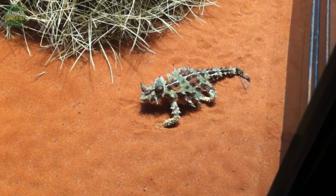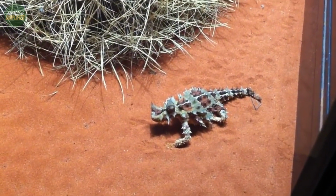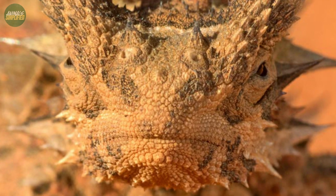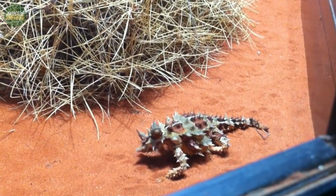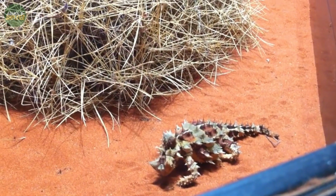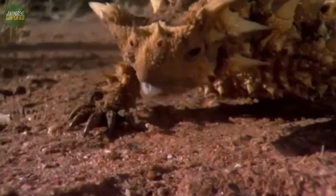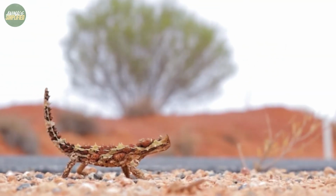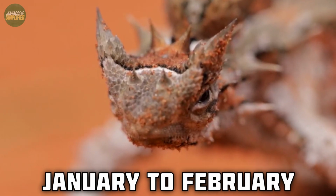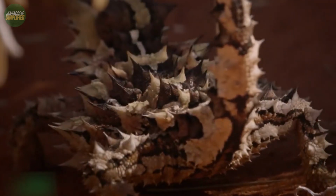Its specialized dietary habits influence not only its hunting technique, but also its physical adaptations. The Thorny Devil's conical mouth and fine teeth are perfectly suited for a diet of ants. This highly specialized diet means it doesn't compete with many other species for food, allowing it to thrive in its niche. They also have periods of hunting and hibernation. They usually remain active from March to May and from August to December. From January to February and from June to July, Thorny Devils hibernate in their burrows.